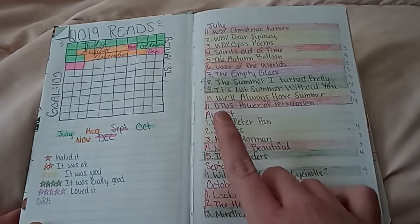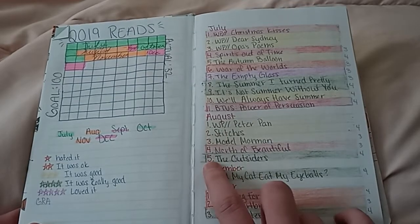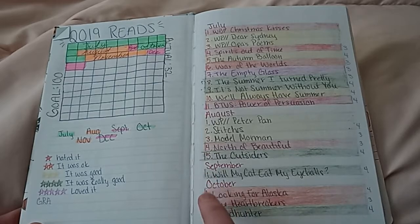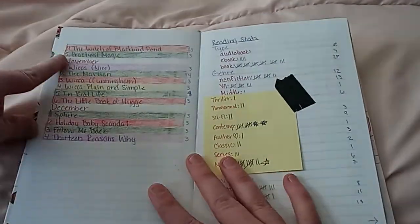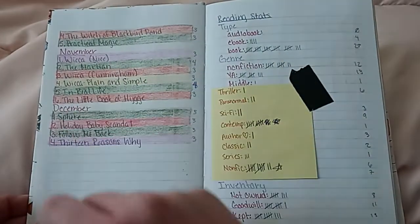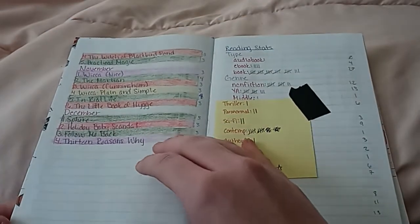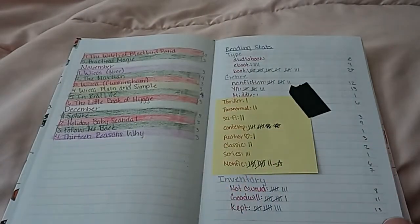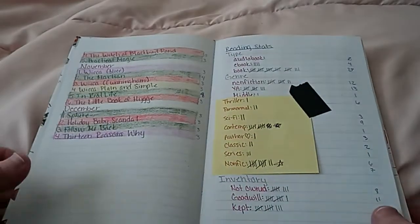Yeah, then August I read 5. Thought that said 15 for a second. September 1, October 3 on that page, and then 5 actually. And then November I read 6, December 4. And this is just when I started with my wrap-ups. So yeah, I probably read more, but you know, when I started becoming a BookTuber.